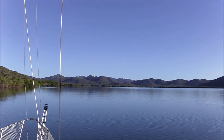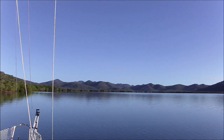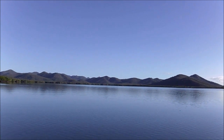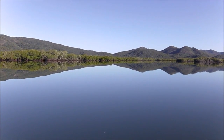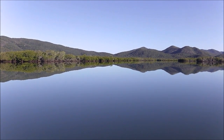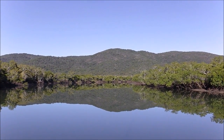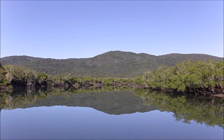We've been going about an hour and a half now, just motoring up here. It's huge. Just getting into the mangroves now. It's been mangrove lined. We're just gonna keep going up. Got two lures out the back. I'm hoping to catch something. With the shadow on the river, it's very hard to pick out the channel.